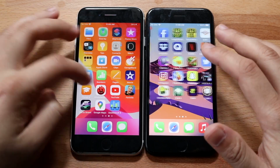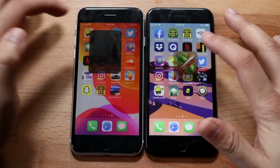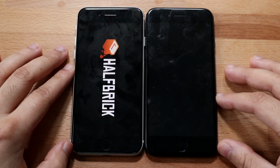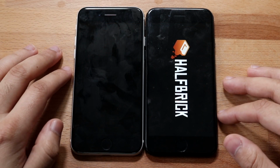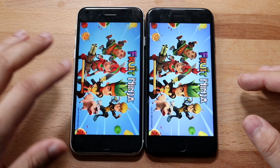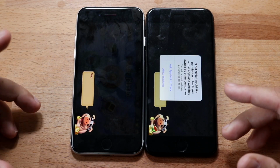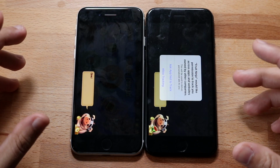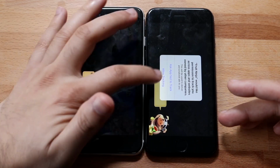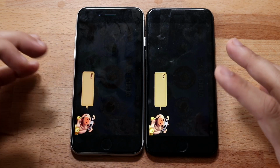As always, I have a bunch of these third-party apps we can go and get into. Let's get into Fruit Ninja, 3, 2, 1. Now, this app may not work on either one of these, so I guess we'll just see what happens. It's going to get messed up. Okay, so the iPhone SE 2 was able to load that on at least this panel faster than the iPhone 7, but the iPhone 7 was able to load up that specific panel. It seemed like it loaded that one up faster than the iPhone SE 2, which is very, very strange. I was not expecting that.